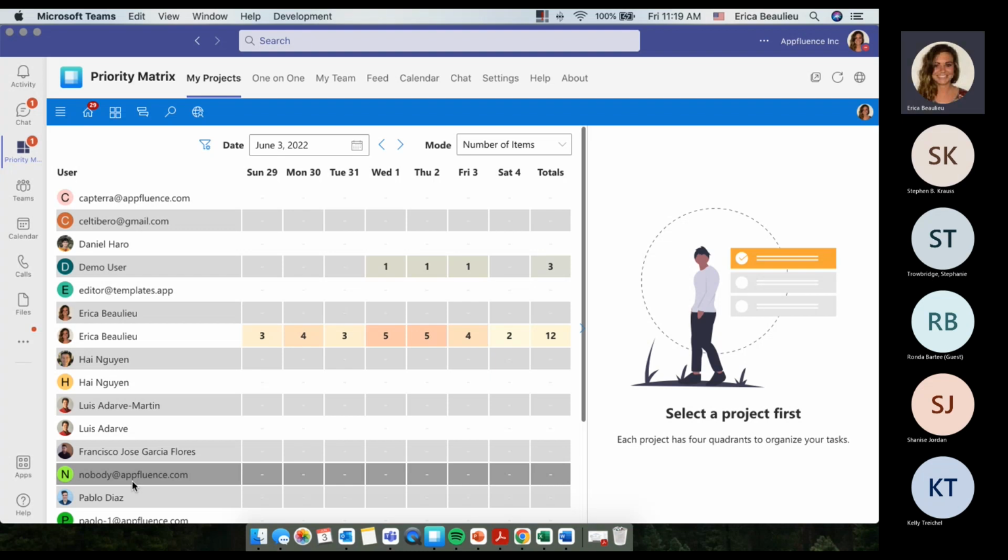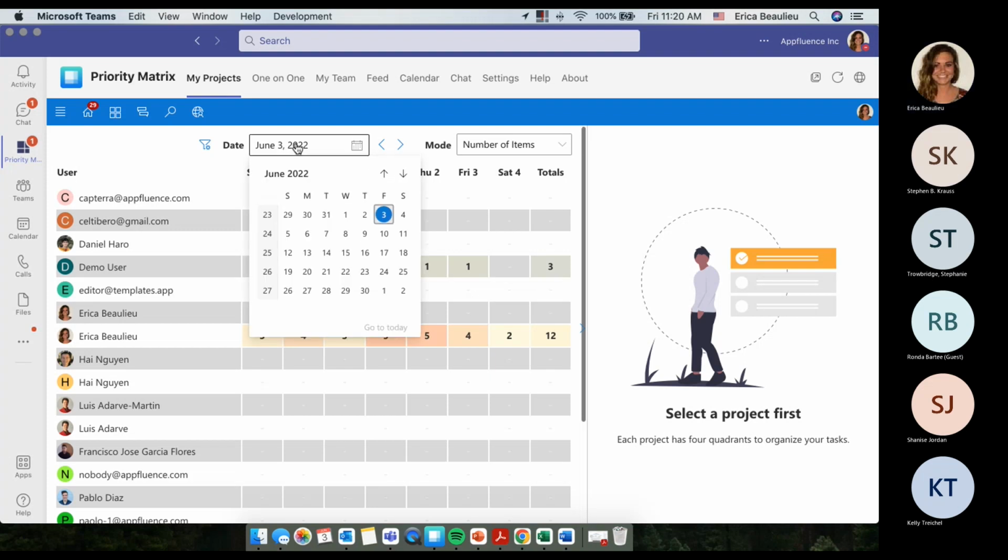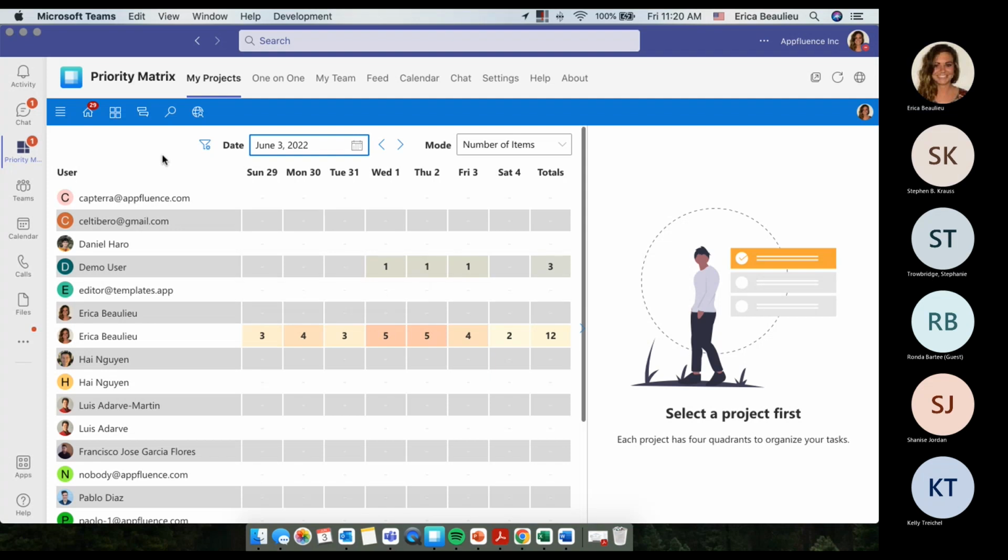So essentially what the workload management view does for you is it shows you all of your teammates that are using Priority Matrix, and you can choose the week that you're looking at as well. So let me give you an example of why you would use this.